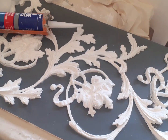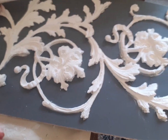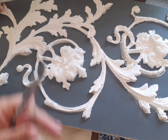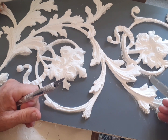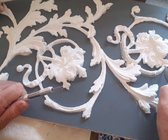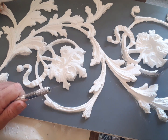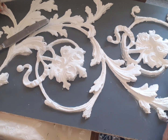Now the real art is not getting too much on there, because every time you get too much on, you have to get it off. So where there's extra like this, we scrape it back as quickly as we can before it dries, because when it hardens, it's on there for good. We make a nice edge of it, and then I usually use this to scrape away the extra.